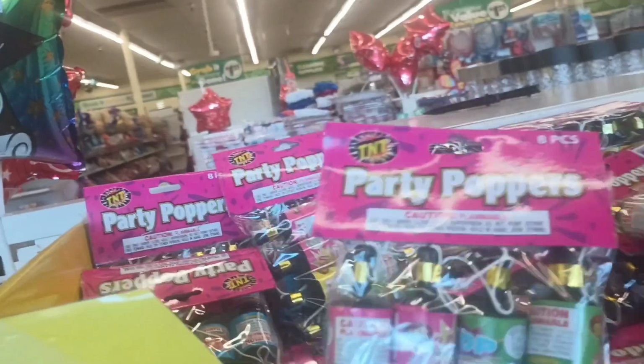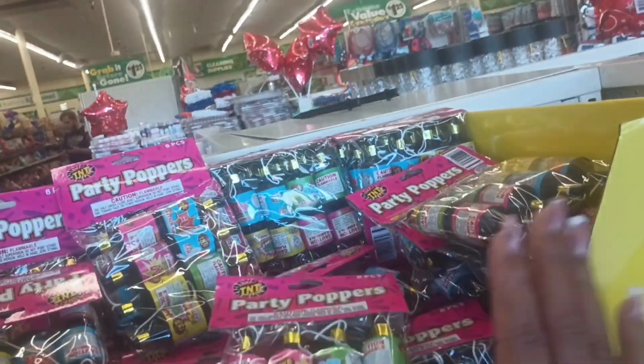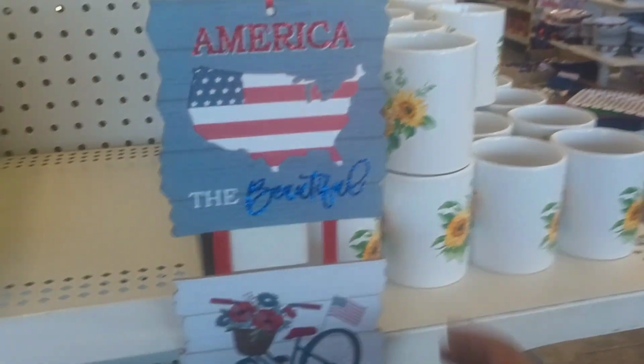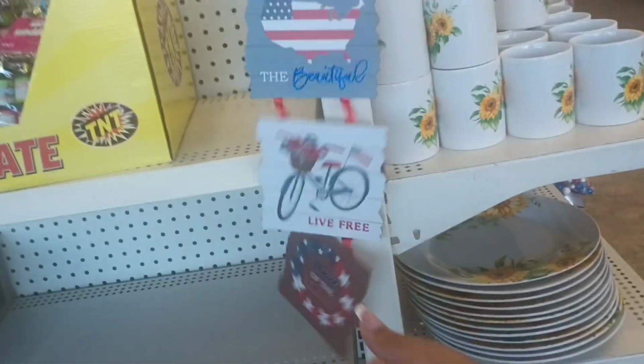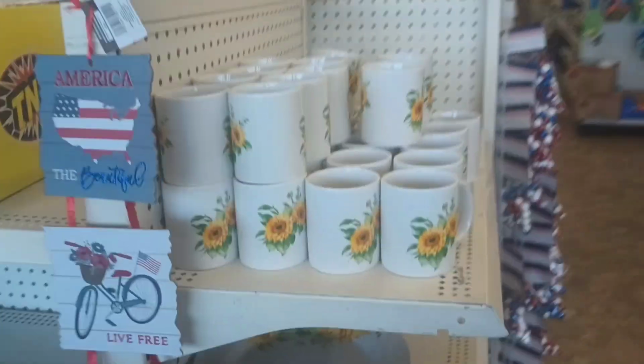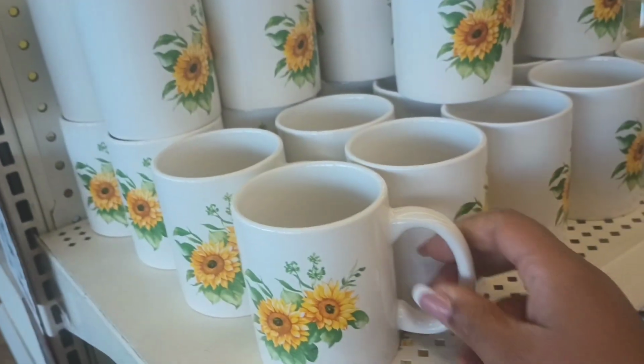TNT box. But they have these party poppers. But, you know, I'm not celebrating or nothing. Then they have the 4th of July decorator right there. And they also have some sunflower coffee mugs. Surprise, my Dollar Tree is all stocked up a little bit.